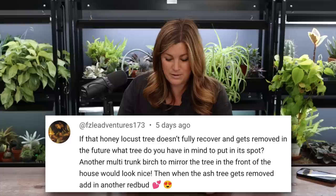FC Lead Ventures said, if that honey locust tree doesn't fully recover and gets removed in the future, what tree do you have in mind to put in its spot? You know what? Your type of planning is probably already churning through what we would replace it with. I am the queen of, I will not think about that until I have to deal with it. And so therefore I'm never prepared to move forward. It always takes me a minute.